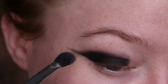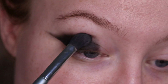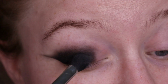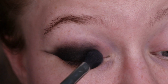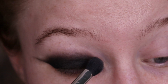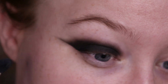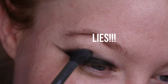As usual, I'm just trying to buff out the edges so that the next color will blend nicely into this one. And as I said, I want to blend out with both green and blue in my crease. So I'm using this one as a neutral deepening shade for both of them actually, which is why I'm dragging it so far in towards the inner corner. But I don't want it to be super smoky, just a little bit.